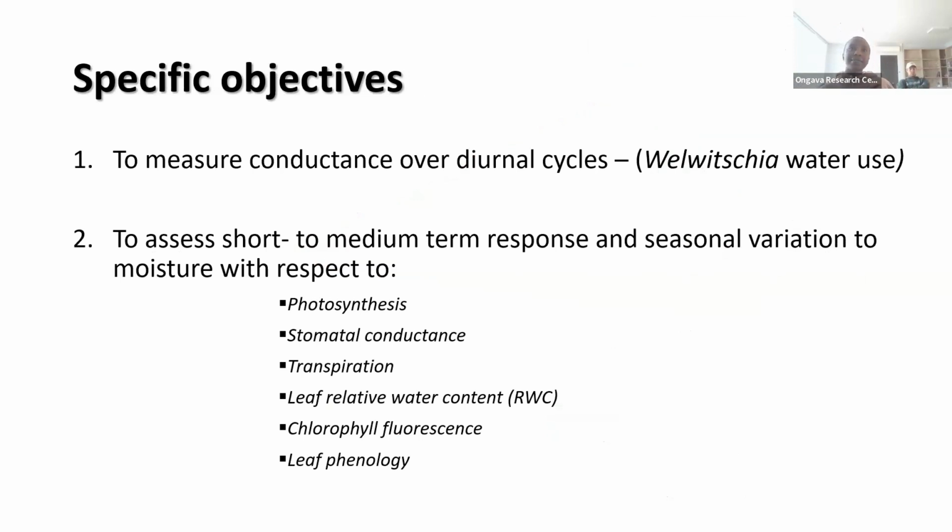The second objective is the integration of both Welwitchia as well as mopane, which is to assess short to medium-term response and seasonal variation to moisture. This is in respect to various plant health indicators, which are photosynthesis, stomatal conductance, transpiration, leaf water content, chlorophyll fluorescence, as well as leaf phenology.